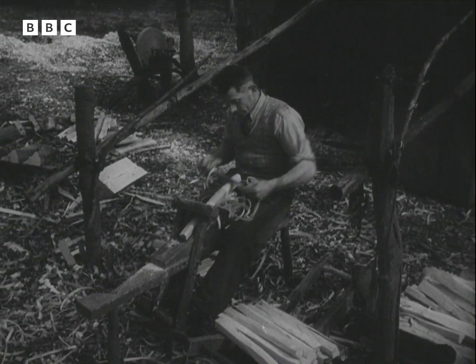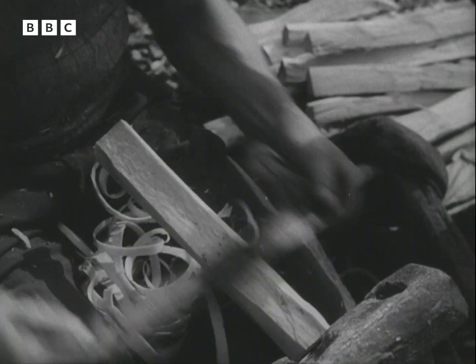A draw knife finishes the rough work, making each billet round enough to be handled comfortably in the lathe.